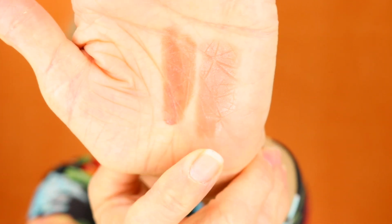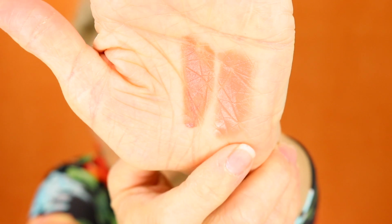Let me give a swatch, and I'll do the swatch right on the palm of my hand because I think that's truer to what they're going to look like. And let me get this one. Okay, so here they are on the palm of my hand. This is the Summer Nights, and this one here is the Golden Tiger.